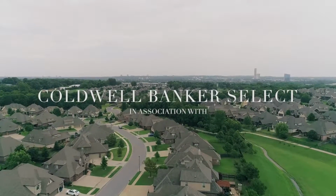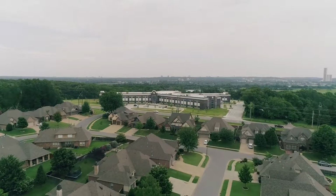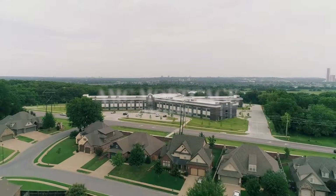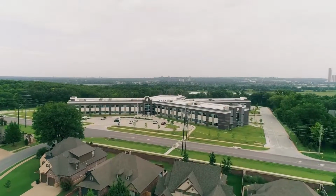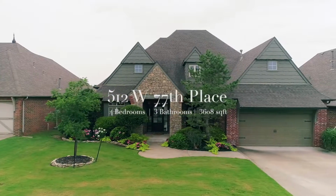Welcome to 512 West 77th Place in Tulsa. Located within the ultra-desirable Stonebrook subdivision near Tulsa Hills and within walking distance to Jenks Northwest Elementary School. This 4-bedroom home comes with loads of lifestyle.